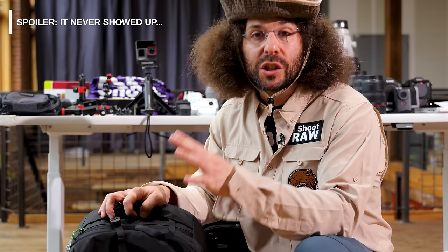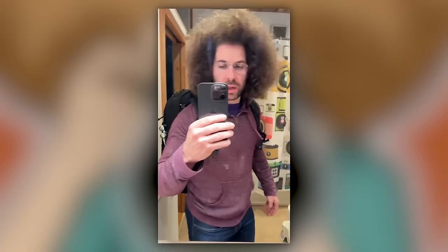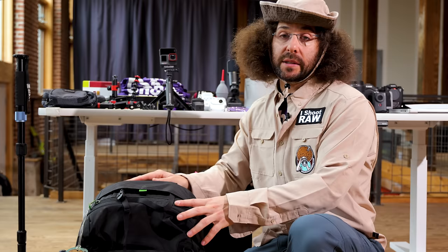for you guys. But this is my backpack that will fly on the plane with me. This will go up above. It will also be my laptop bag and a bunch of other accessories. But this is the one that goes on my back and goes up above in business class. That's right, we're going business class this time.